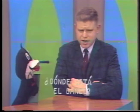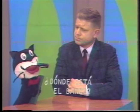Where's the bank? Well, you ought to be able to say that in Spanish. ¿Dónde está el banco? Okay, ¿Dónde está el banco? Well, where do you think the bank is? Well, it must be right around the corner. Not around the corner. Normally, it's right in the center of town, you see. That's a good place for a bank. It's in the city. Está en la ciudad.